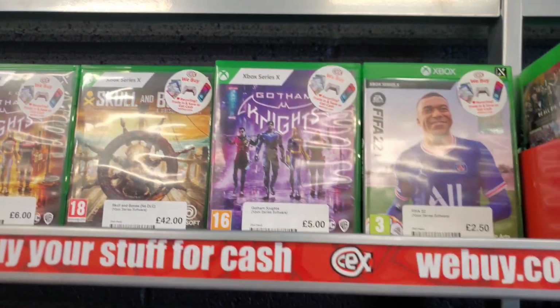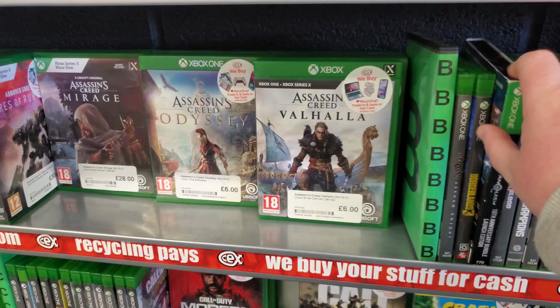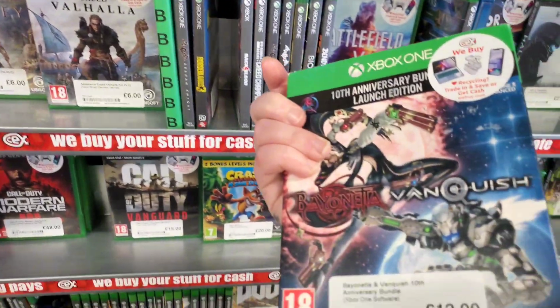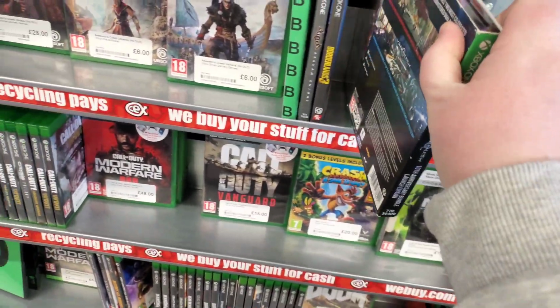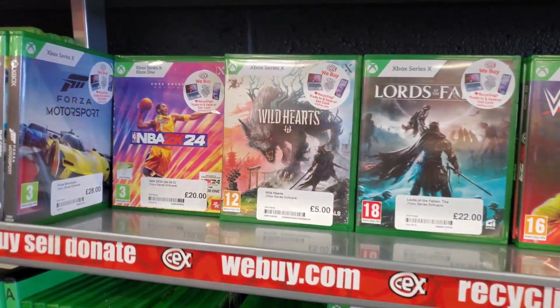Gotham Knights there for just £5 now. It's crazy how quick the price of that has come down. Also a steelbook here for Bayonetta and Vanquish for just £12 on the Xbox One, which is a great deal for two amazing games.